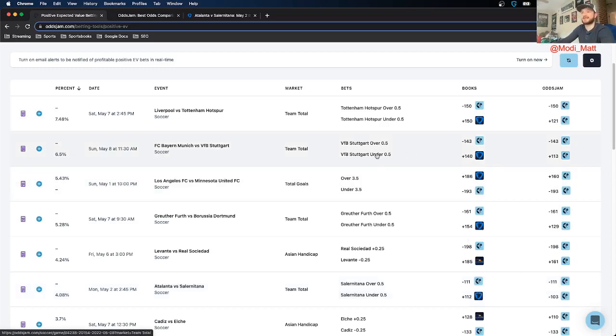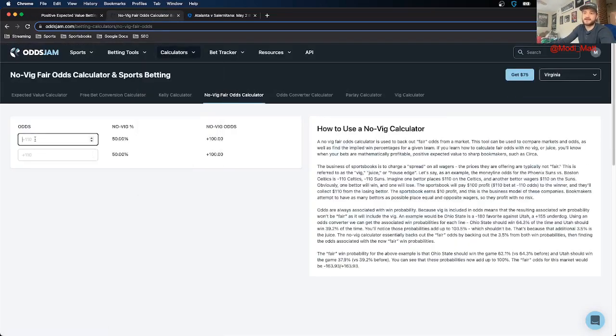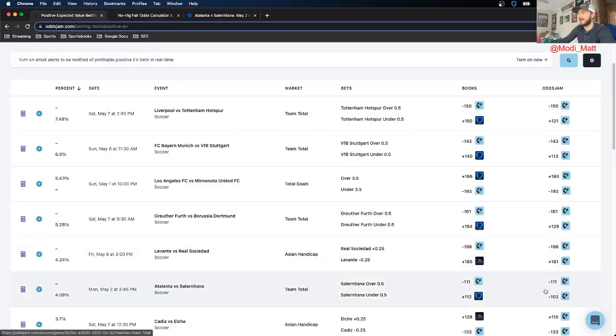And OddsJam has a calculator that you can do that with. All you need are both sides of the bet. Go to calculators, no vig, fair odds, and you just type in both sides. So it's minus 103, minus 111, which puts the true line of this bet at about minus 103 and plus 103. And I bet the plus 103 side. So plus 103 to plus 112 shows you the positive expected value of this bet.